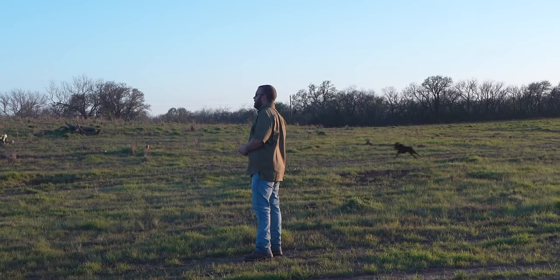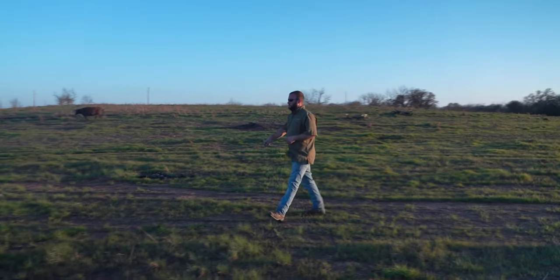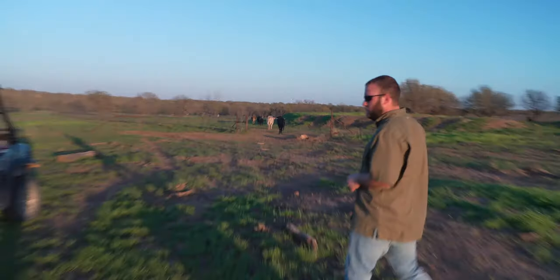Send him back out to pick up that last one. Pick up that last cow. So he brought the last this way, and then we're gonna go chase these guys up this direction.